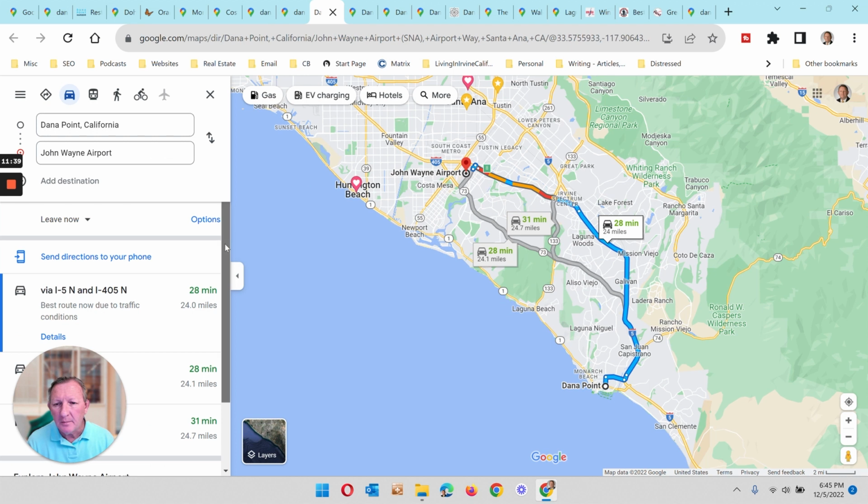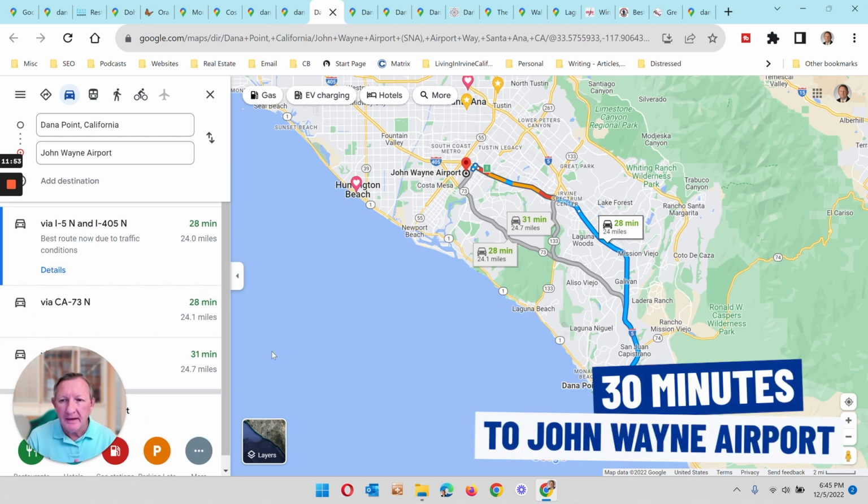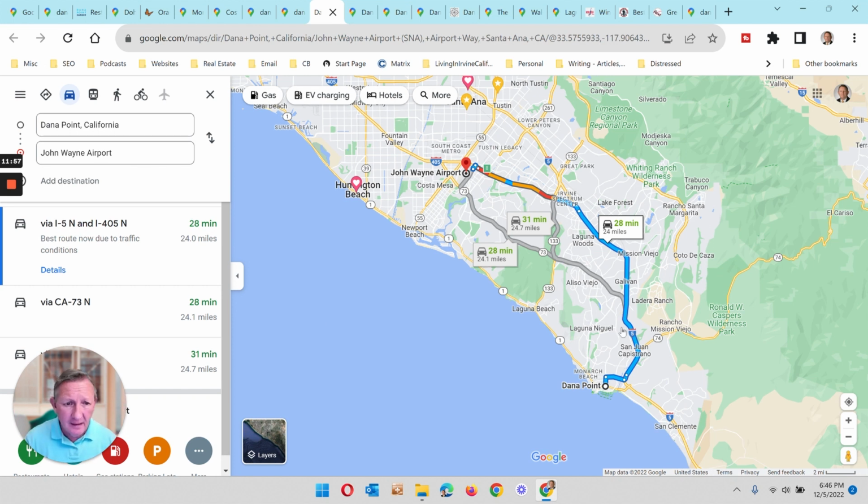How far are you from John Wayne Airport? You're 30 minutes. Take the 5, the 405 freeways. Boom. You're right there. See the 5? Take the 405. You are literally right there. Give yourself some time. Be a half hour to the airport.